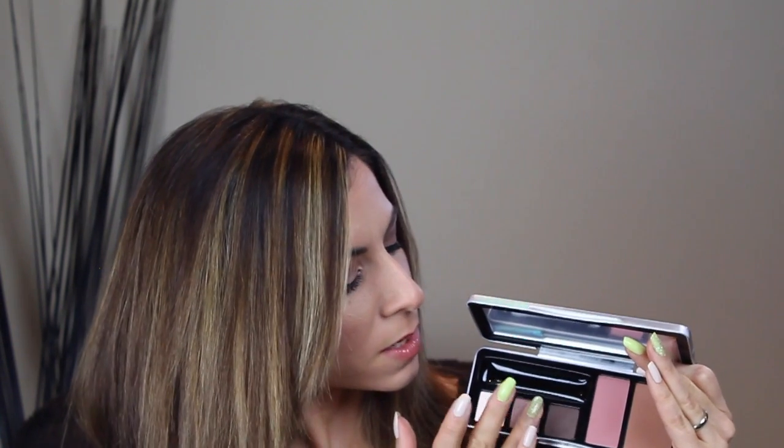And then you have your 3 eyeshadows. This color here is the darkest color, and this one is the most pigmented out of the palette. They're all pigmented, but this one definitely is a beautiful color. I'm just going to swatch it here for you. Look how pigmented that is. This one here is a shimmery color. The dark one is a matte, and this beautiful taupe color has a shimmer to it.